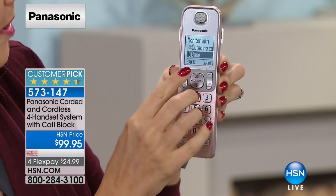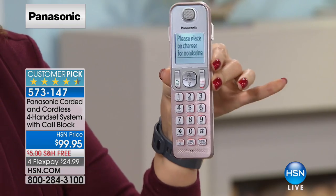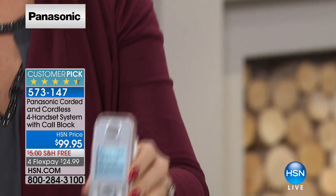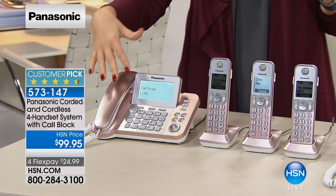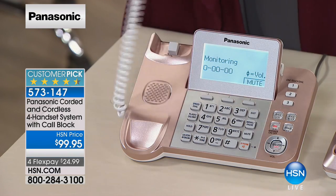So I'm going to just do my base station right here. I'm going to set this in the charging cradle in the room I want to monitor. So you could use this as a baby monitor. You could use this as a pet monitor. You just simply set it right down. When sound is detected by that handset in that room, it's going to call the other handset that I designate. It could even be your cell phone, and you could be at work. You could be anywhere in the country or in the world monitoring your home and listening in for as long as you want. So this really and truly keeps you connected to your household even when you're away, which is nice.